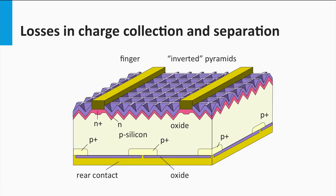The PERL concept, as we presented here, includes some expensive processing steps. The Chinese Suntech company developed in collaboration with the University of New South Wales a more commercially viable crystalline silicon wafer technology which is inspired on the PERL cell configuration.